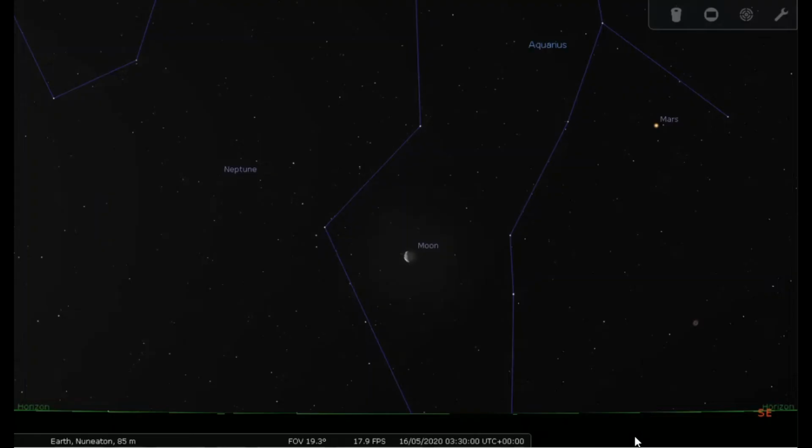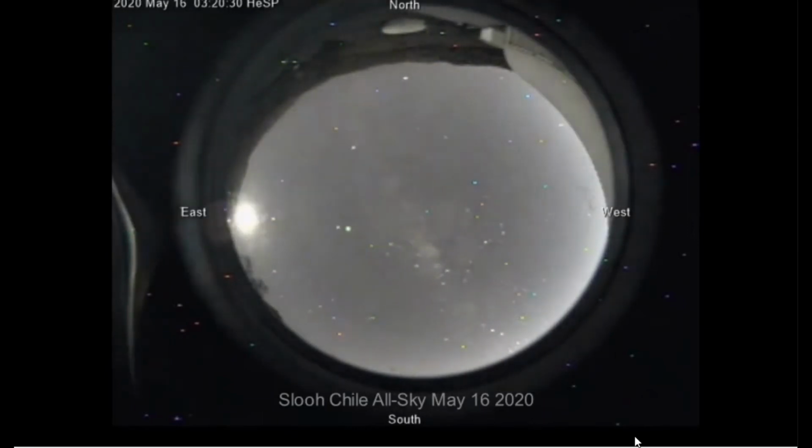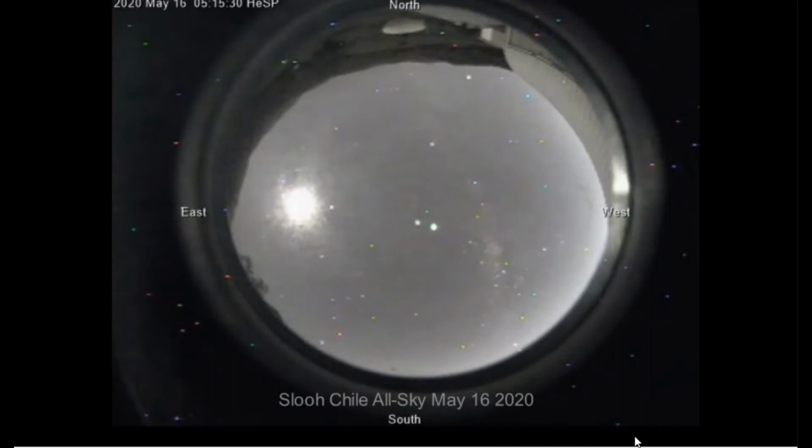Okay, the next one then, the moon had moved round to just to the left of Mars, and this is the one we wanted to capture. And further to the right is also Saturn and Jupiter still, as you'll see in the all sky image. Now this one is from Chile, and there you can see the Milky Way rising, Jupiter and Saturn, then Mars and then the Moon. So a very quick one.